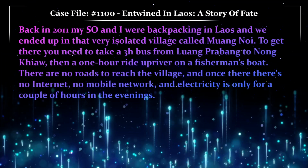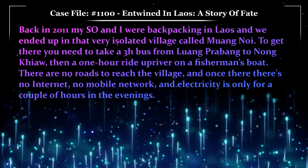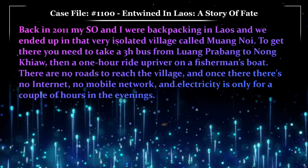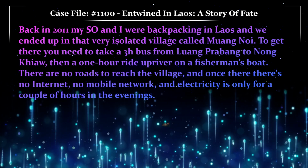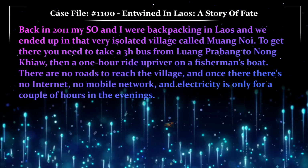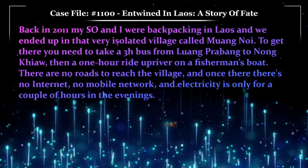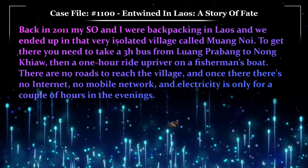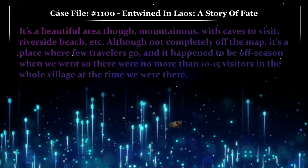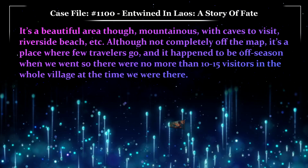Back in 2011, my significant other and I were backpacking in Laos, and we ended up in that very isolated village called Muang Nuai. To get there, you need to take a 3-hour bus from Luang Prabang to Nong Kia, then a 1-hour ride upriver on a fisherman's boat. There are no roads to reach the village, and once there, there's no internet, no mobile network, and electricity is only for a couple hours in the evenings. It's a beautiful area though, mountainous with caves to visit, riverside beach, etc.